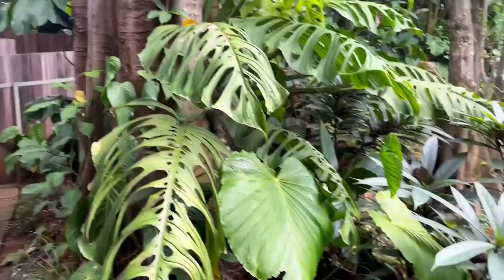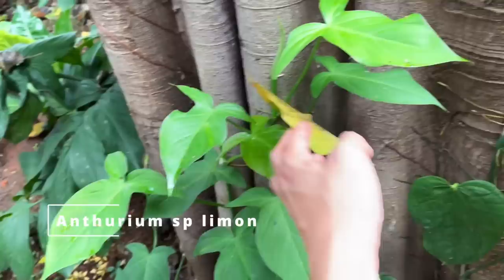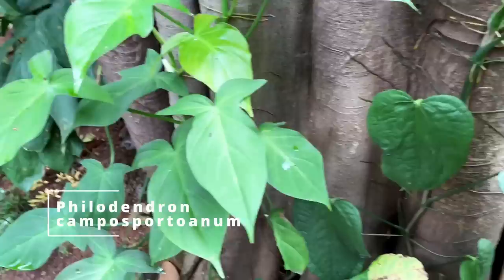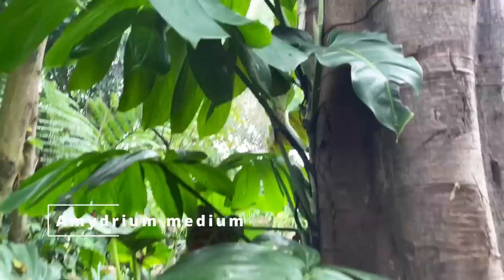Is this the SP lemon? SP lemon, alright. And it becomes a tri-lobe. This is also unusual. Yeah, the Philodendron Campos Portoan. Does it get big? Bigger than this, yeah. But these are like a smaller leaf. Yeah, but it's big for now, you can see. Amydrium medium. Could be. Amydrium medium. But, you know, there are many types of.